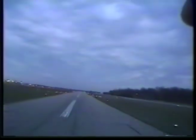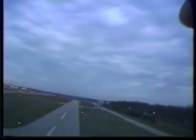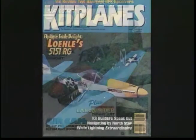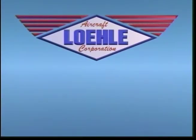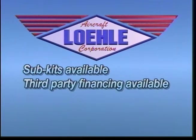It's no secret that aviation has become quite expensive in recent years. Even finding a used certified aircraft is a costly proposition, and so kit planes have offered a way for more people to get involved in flying. There are a lot of great kits out there, but you would be hard-pressed to find a way to get more aircraft for your money than you do at Loehle Aircraft. Starting with a great deal on your kit purchase gets even easier with sub-kits available from Loehle Aircraft to help you spread the cost out as you build, and there are third-party financing options available as well.